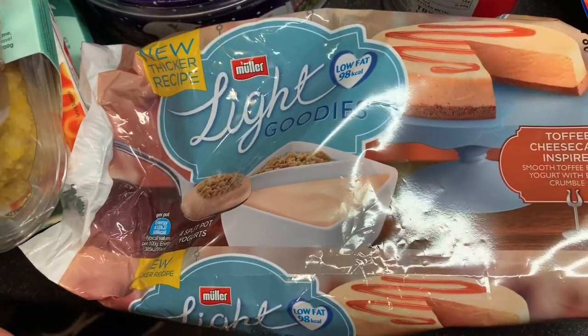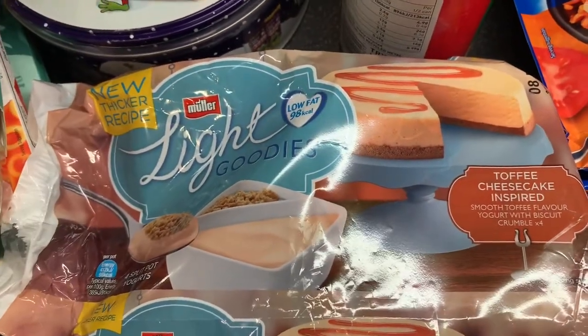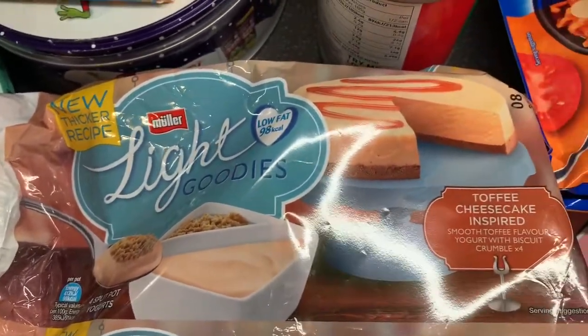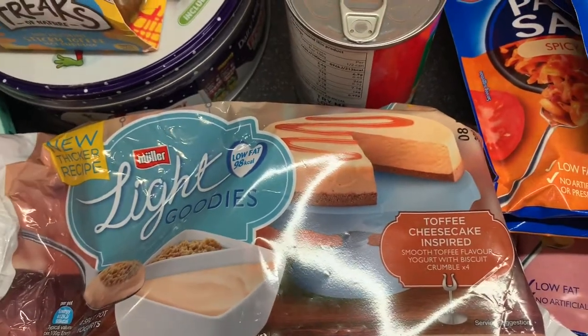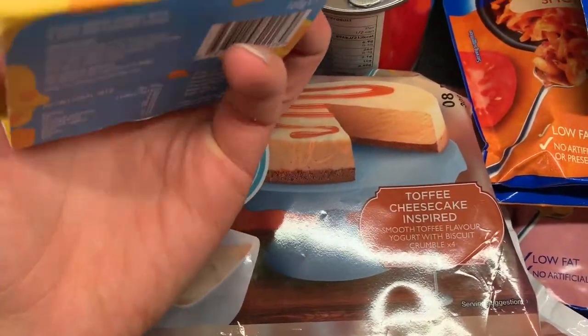Then I got these Light Goodies, the toffee cheesecake ones. And you get 50p off these at the moment in there. I've already had one. They're really, really tasty. The lemon meringue one's really good as well. And then I've never had this, and I've wanted to try them for ages.